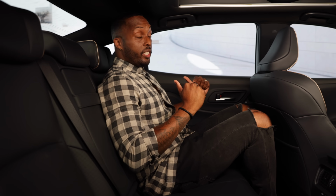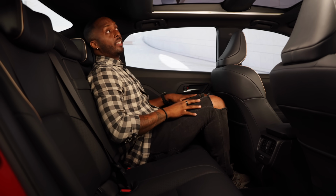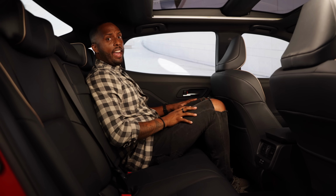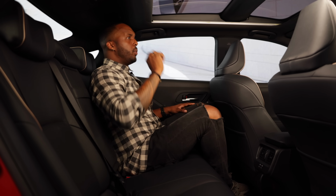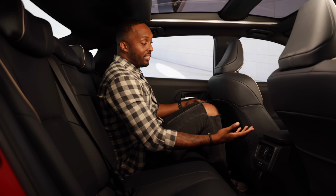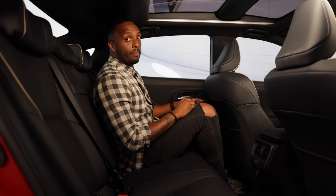And back here in the rear seats, me sitting behind myself at 6'4" in my comfortable seating position, I have plenty of knee room, and if you lean your head back, you've got some headroom, but if I was to wear a hat, it will probably graze because there's a lump right here. This is the housing for the panoramic roof shade, so if you go forward and you're tall, you might hit your head. But what makes up for it, you've got 2 USB-C ports that can charge your phone and 2 air vents, which is great, and that's standard.